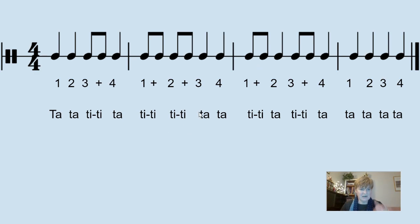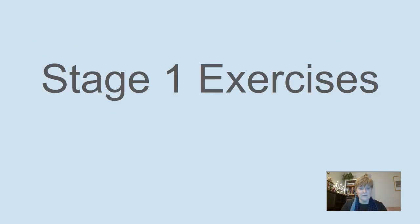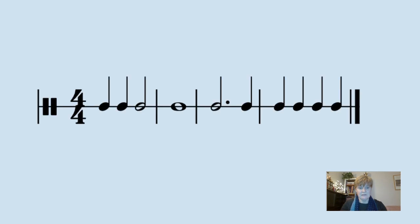When you're starting off with this, if you're kind of wondering, well, am I relating them correctly to each other, substitute ta and ti ti for walk and running, and you'll understand it immediately. So then we'd have walk, walk, running, walk. Okay, ta, ta, ti ti, ta. Okay, so we're going to try out a few exercises. And here's our first one.